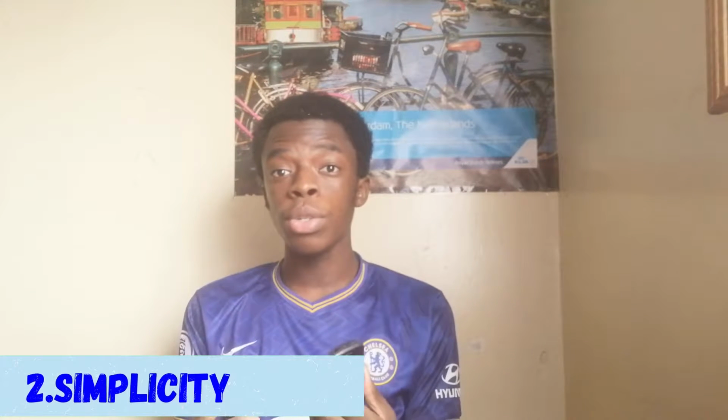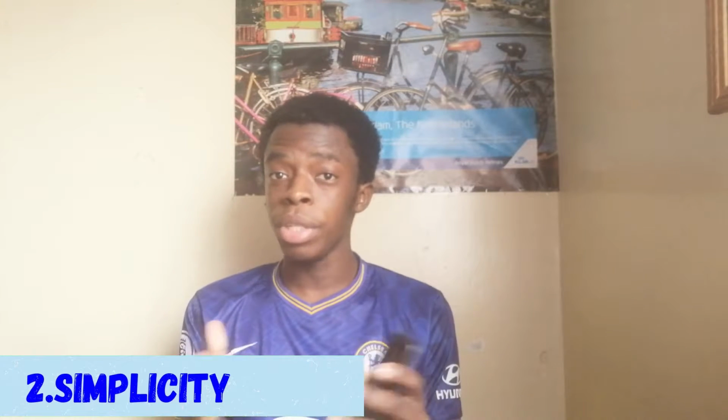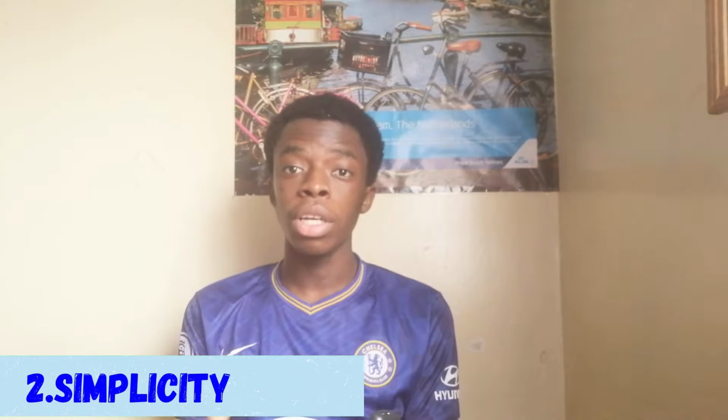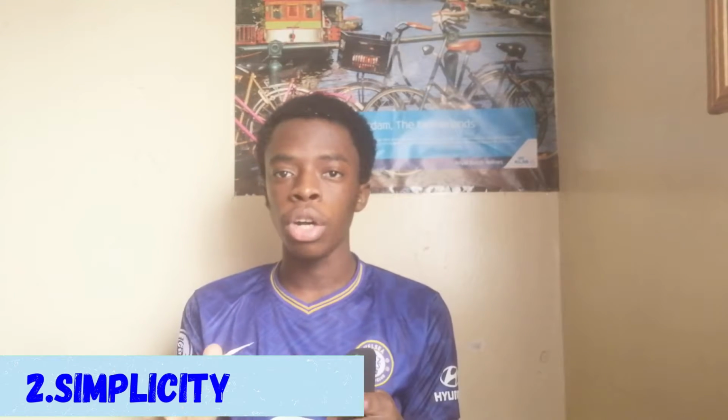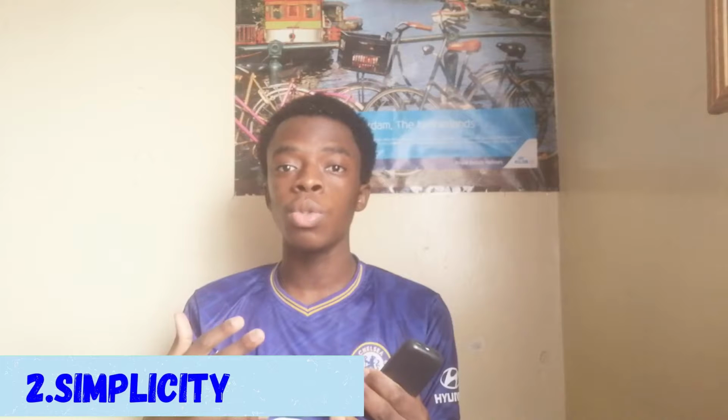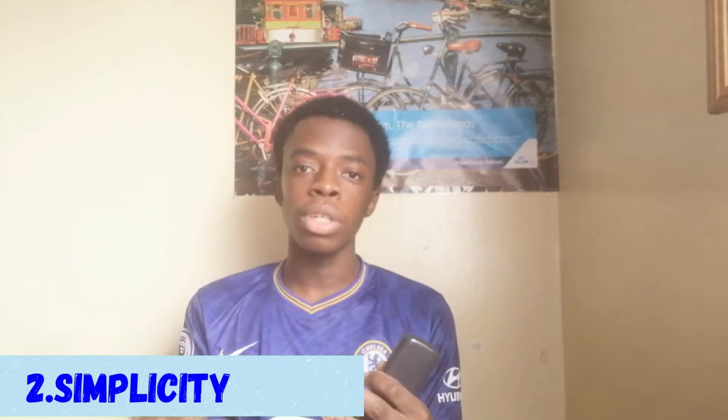Using a dumb phone is also simpler and very minimalist. You don't need to learn how to use it. It's pretty simple and straightforward. You probably have seen videos of people, let's say, switching from an iPhone to an Android, or an Android to an iPhone, or even just an Android to an Android, Samsung to OnePlus maybe, and they have said that they took some more time to get adjusted to, let's say, the UI of the new phone.